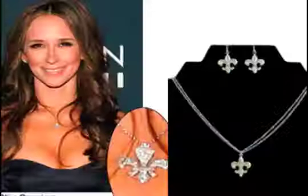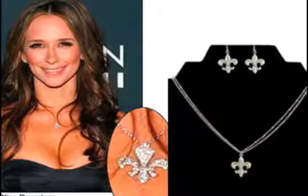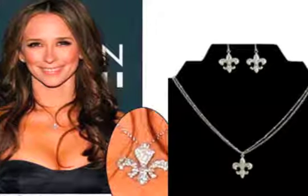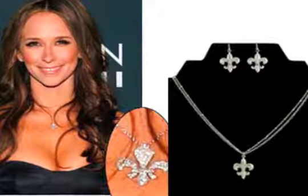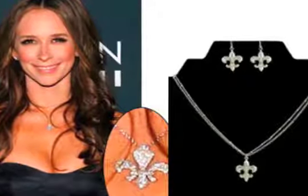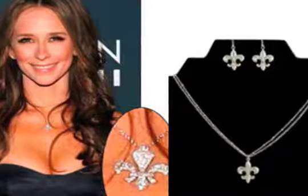These people are cutting chickens and killing chickens and giving them to demons. Here's Jennifer Love Hewitt. I'm just going to do a few celebrities that are endorsing this symbol, that are endorsing jewelry with this symbol on it. Jennifer Love Hewitt, without a doubt, has a spirit of seduction.